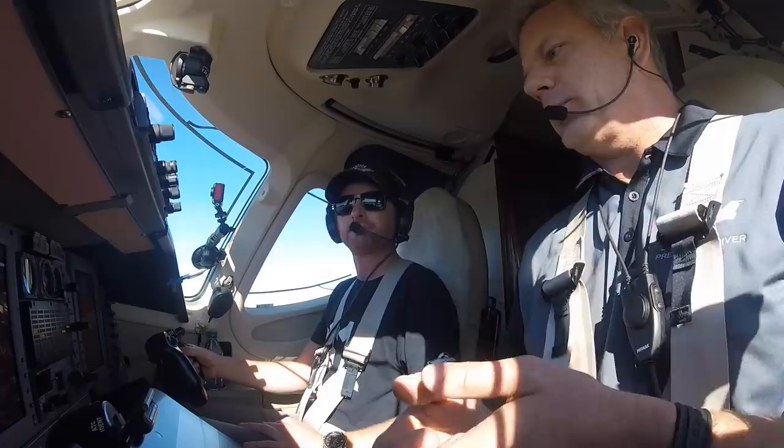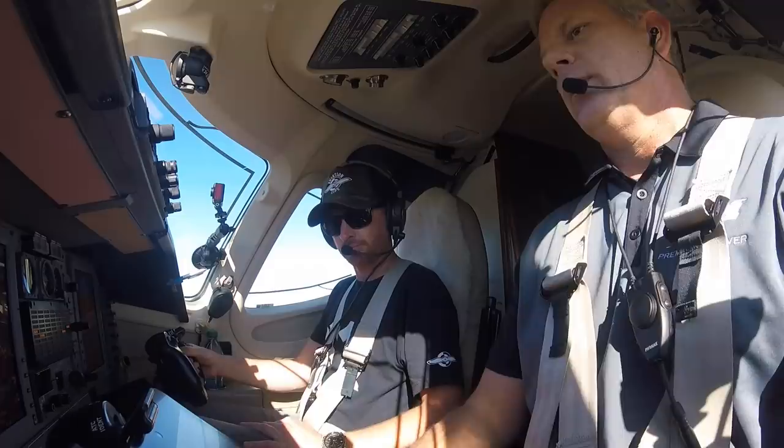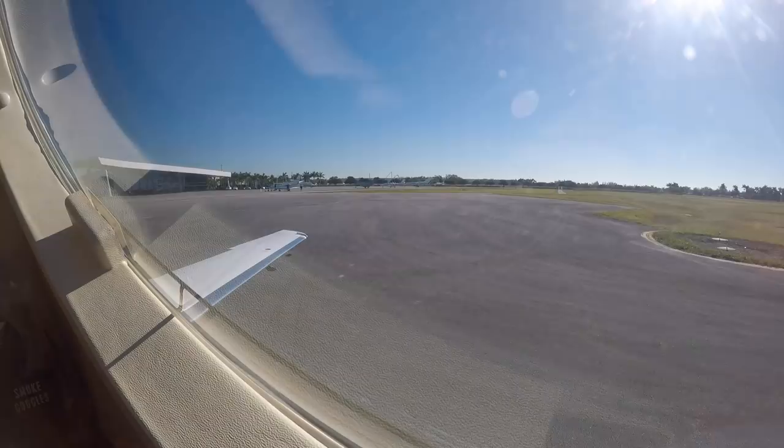So once we get up, climbing away, positive rate, I'll get the gear up. Everything's over here on my side. We have flaps 10. We have one slot of flaps to go up. Keeping in mind our airspace, are we below a Class B here, so we're 200 knots? Yes. Okay, so 200 knots is going to come pretty quickly. Do not be afraid to pull the power back significantly. We'll ask for VFR east and then south along the shoreline.